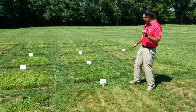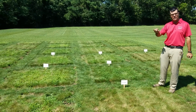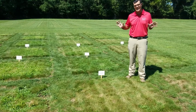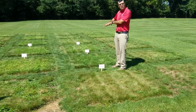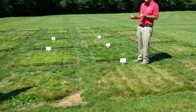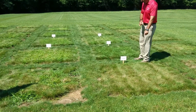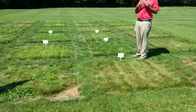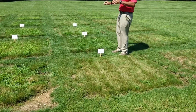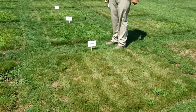One thing that I do want to say about the November seeding and October seeding, we get a lot of questions about dormant seeding late into the fall. And I think what these plots illustrate are the challenges associated with seeding outside of the traditional seeding timings. They are what we consider to be ideal seeding timings, and you can see the weed encroachment.